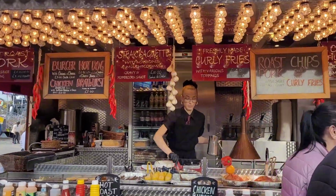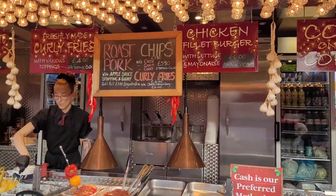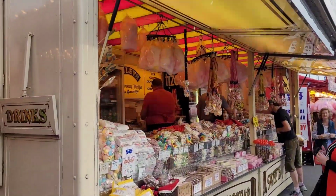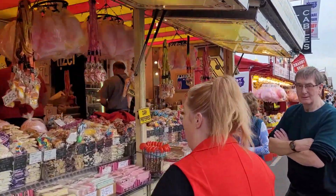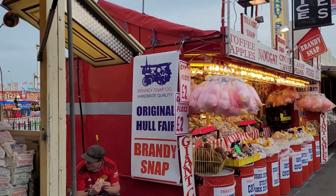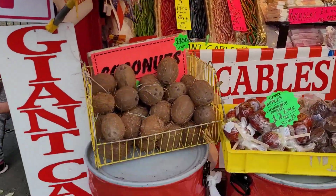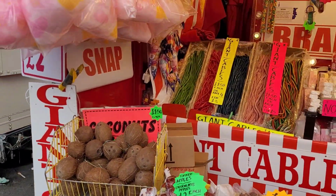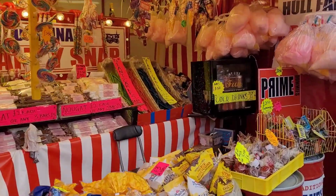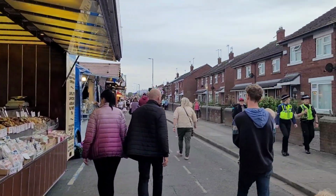So that's burgers, hot dogs, roast pork, apple and applesauce stuffing and gravy. Coconuts, £1.50. I don't know why. I think it must be like a really old tradition that you get a coconut at Hull Fair, but I don't think I've ever in my life bought a coconut. And I don't think I ever will.